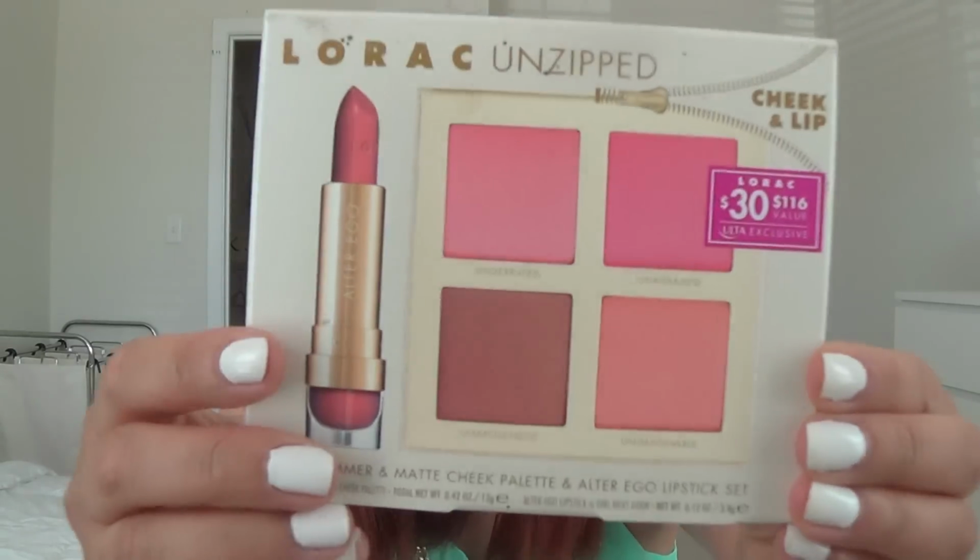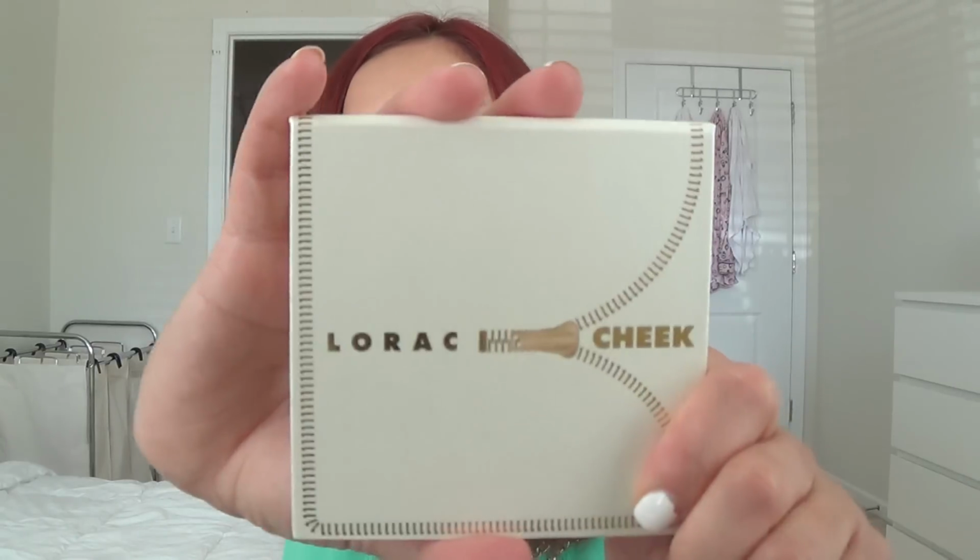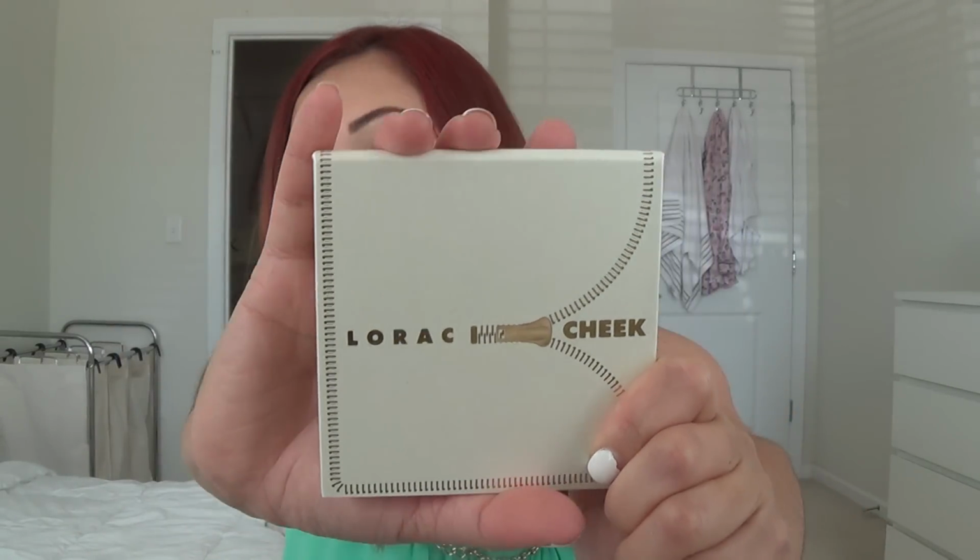The next thing that I picked up was this Lorac Unzipped Cheek and Lip Palette, and it looks like this. Now, I already gave away the lipstick because, as you guys know, I'm not a huge baby pink, neutral lipstick fan. I really like my dark vampy shades, or I like red shades. So, let me show you what the matte cheek palette looks like. It's so adorable. Look how small it is. Extremely convenient for if you're traveling, and these 4 shades are stunning.